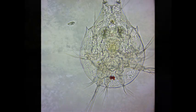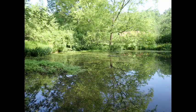Now it's time to leave our pond. We're going to go underwater through the coontail, and then we're going to surface, and on the surface you can see some duckweed.